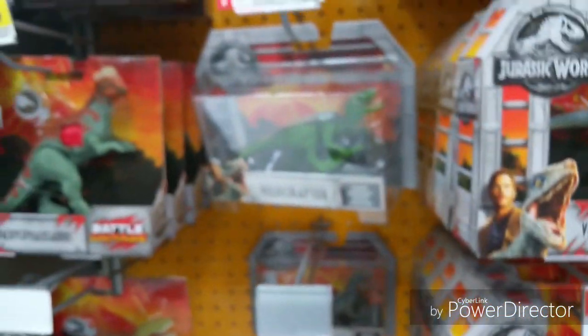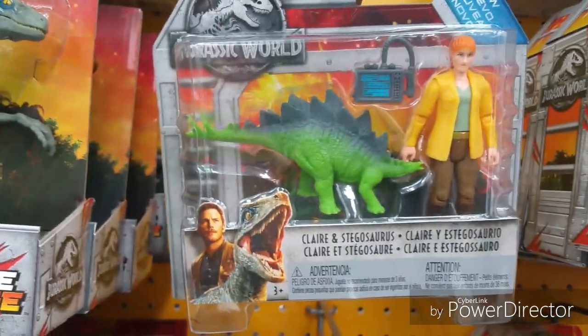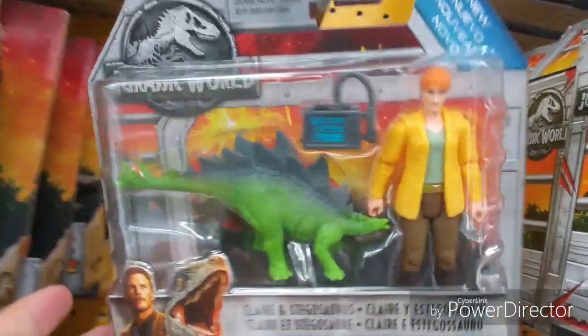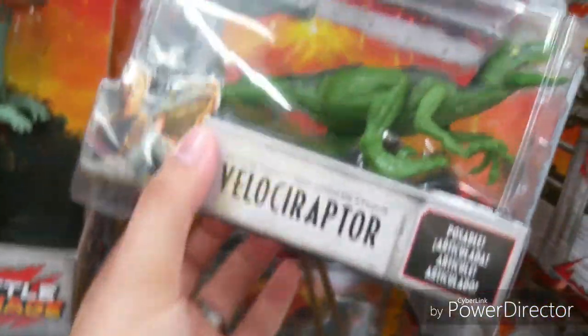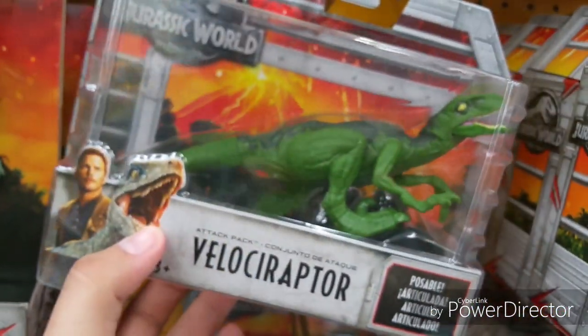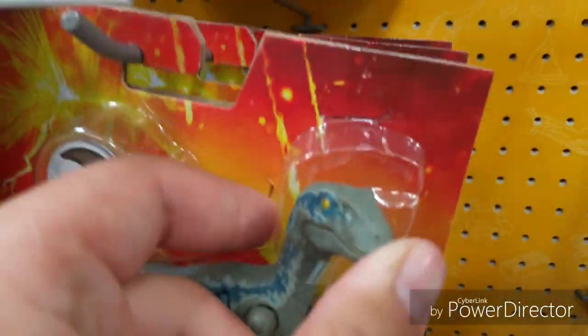Looking around. Oh, that's a new one. Claire with a baby Stego. I haven't seen a Claire figure yet. Got the green Velociraptor. Jeez, I'm working only $6. Velociraptor Blue, but personally, I prefer this Velociraptor Blue over the boxed version. That's such a cool sculpt.